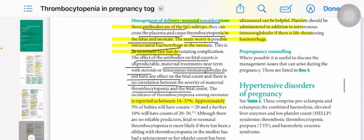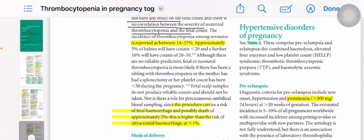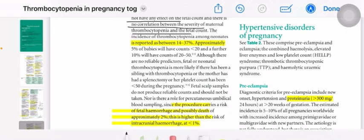So they are telling us that these IgG will transfer to the baby and will destroy the fetal platelet count. So in that case, you have to be vigilant: if you are suspecting ITP, then after delivery of the baby, you avoid invasive procedures because of the risk of intracranial hemorrhage.